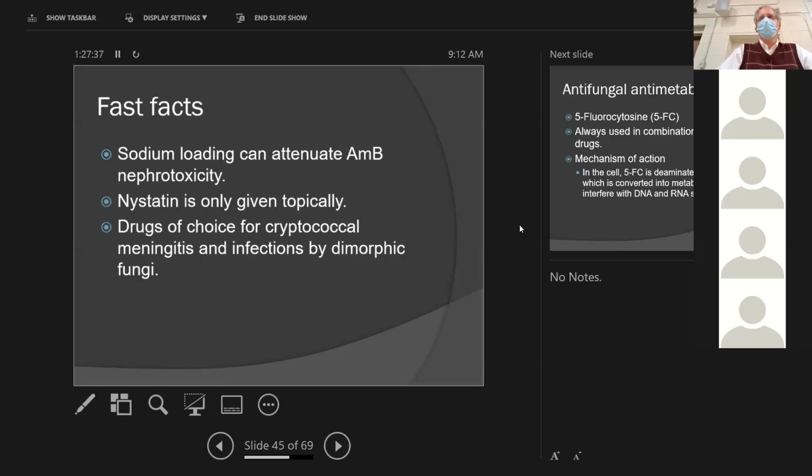Nystatin comes as a cream or as a gel and is used for skin infections, usually candidal skin infections. This is the drug of choice for meningitis, for fungal meningitis. It's the best drug for fungal meningitis. It's given intercisternally in cases like that, right into the CSF. It's a very powerful antifungal, very powerful. But it's not a drug you want to give lightly. It's toxic.